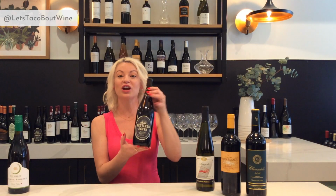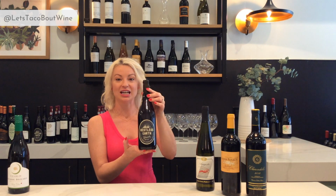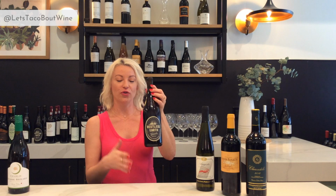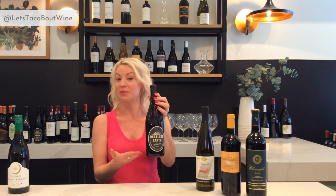Wine name. Some producers label their wines with an additional name so that they can differentiate that wine from the other wines that they make. Just like Nike makes a whole bunch of sneakers, only one of them is labeled Air Jordan. This Grenache is produced by Wink. The vintage is 2016. The name is Restless Earth. So that name is going to differentiate it from the other Grenaches that Wink makes.